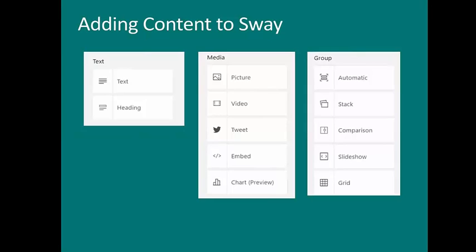You can also embed content. So like I said before, I'm going to show you how to embed a Bing map into Sway. And you can also include different charts and documents. And the other cool thing about Sway with the grouping is it allows you to display content in different ways. So you can have a stack of photos, or you can have a comparison, which is one of my favorites. You can actually include a slideshow.